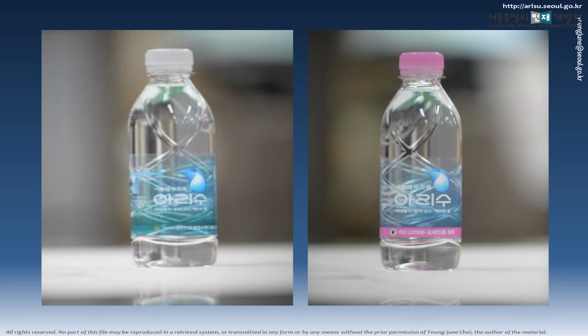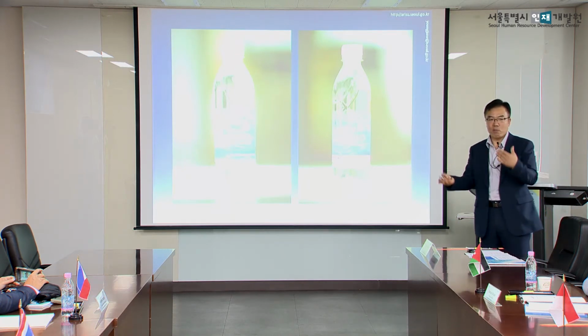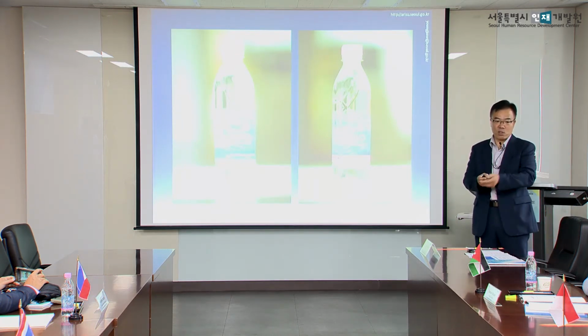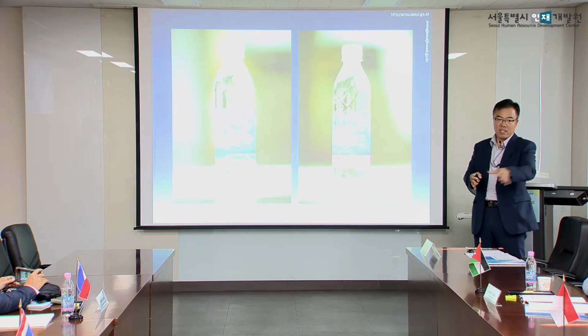We made a brand name for tap water to promote it. Citizens don't like to drink it, they don't know much about tap water or something like that. So with that brand, there is also bottled water, which is not for sale. It's only for promotion. So with this bottle, we can make citizens familiar with the tap water.